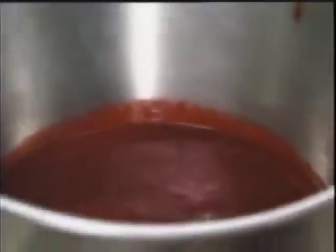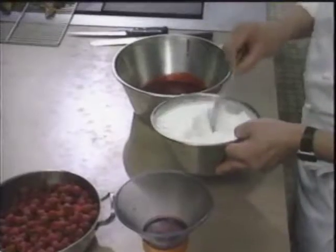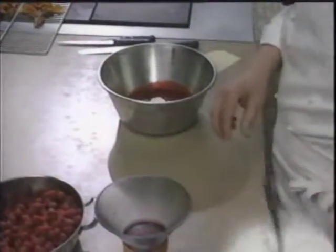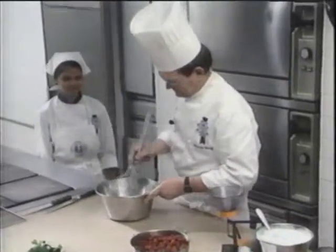Then add some sugar. For this amount of puree, about 1 tablespoon of powdered sugar. Of course, you will adjust the amount of sugar according to your taste and the raspberry's degree of sweetness. Don't forget to put it in the fridge to chill.